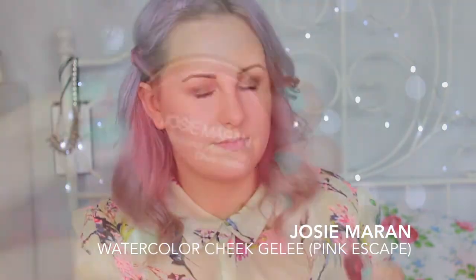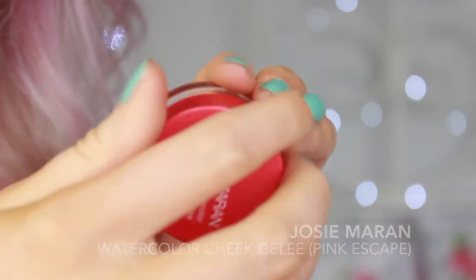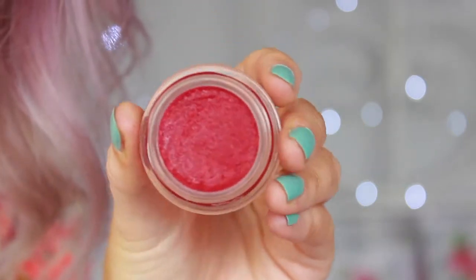And then I'm going to use the Benefit Hoola just to give it some good contour there, good cheekbone definition going on there, and just add a lot of warmth to my face. I feel like my hair makes my skin need to be loads more brown. And then I'm going to go in with the Josie Maran Watercolor Cheek Gelee in Pink Paradise, which I like to use on a MAC 190 brush, just paint it on.